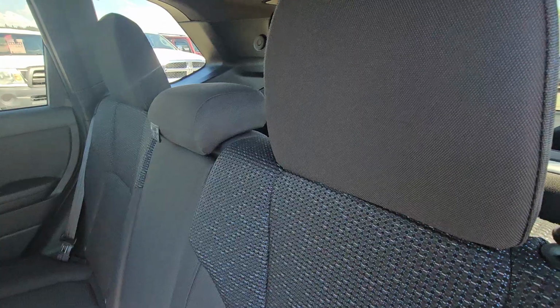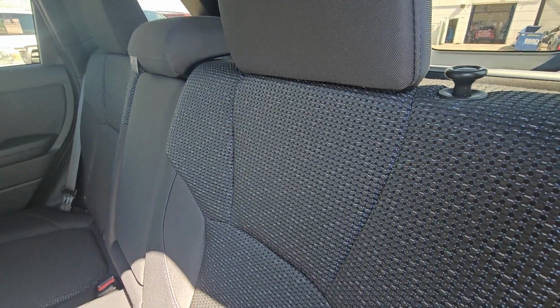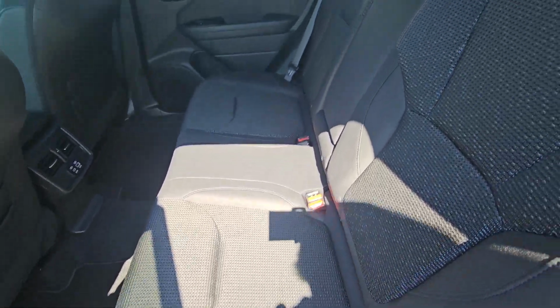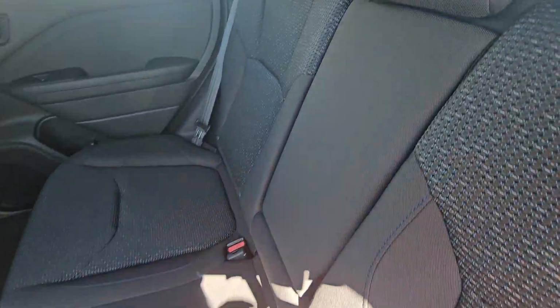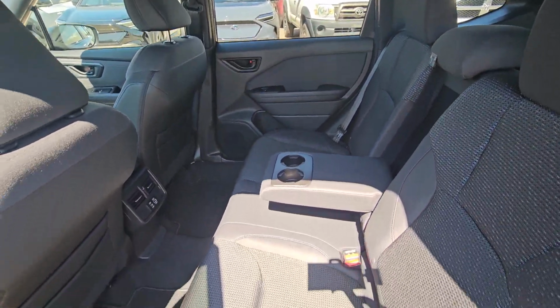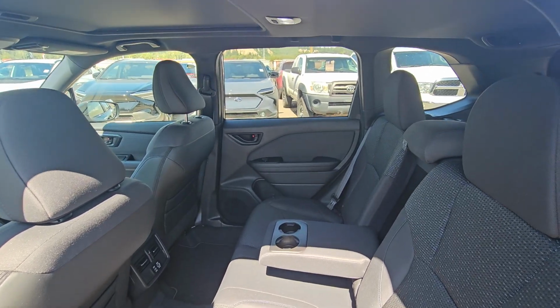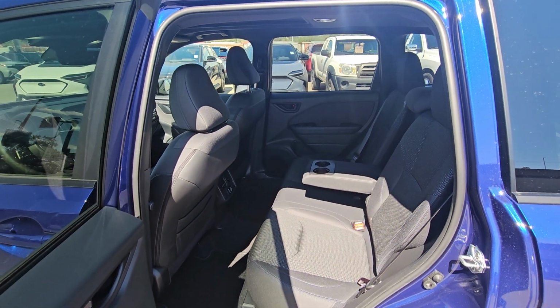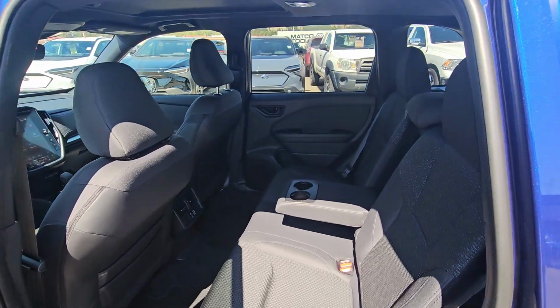Easy. Now this is the premium gray cloth, and if you look closely, it's not an illusion. There's a little bit of blue in the fabric as well, and that ties it together with the blue contrast stitching that you get in this cloth. So this is the premium cloth with the blue stitching. There is a fold down armrest with cup holders, and there's a lot of headroom, a lot of leg room. I'm a bigger guy. The Forester definitely has the most second row room out of all of our vehicles in the Subaru lineup. It's a lot of room, it's very comfortable.